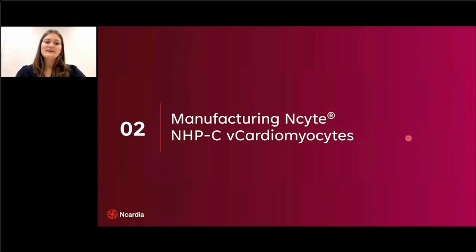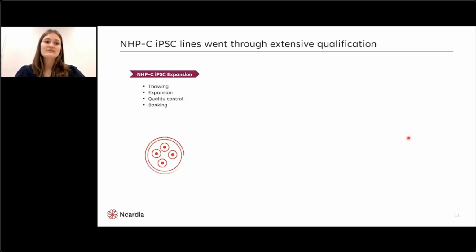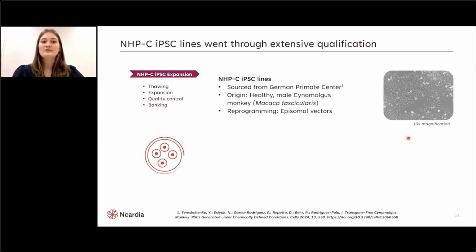In order to manufacture the ENSITE non-human primate cynomolgus ventricular cardiomyocytes, we actually first had to source non-human primate cynomolgus iPSCs. We have sourced 2 non-human primate cynomolgus iPSC lines from the German Primate Center. They originated from a healthy male cynomolgus monkey and were reprogrammed using episomal vectors, so there's no integration in the DNA. If we look at the image on the right, you can see that the morphology of the non-human primate iPSCs is very similar to the human iPSCs, showing clear nucleoli and a high nucleus to cytoplasm ratio.